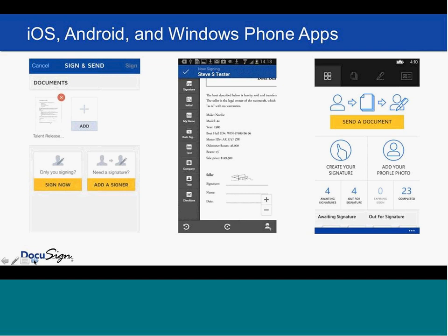Do you have tablet versions of these as well? We do. We have an iOS tablet app. We have an Android tablet app. We actually have Android for 4-inch, 7-inch, and 10-inch, so optimized for each of those devices. And we have a Windows Phone app and a Windows tablet app as well.